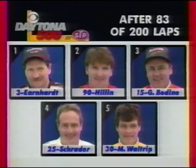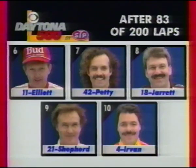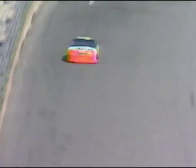Take a look at these leaders. Earnhardt, Hillin, Bodine, Schrader, Michael Waltrip in the top 5 after 83 laps have been completed. And further back, Elliott, Kyle Petty, Jarrett, Morgan Shepherd, Ernie Irvan. How good a race is it? Consider this. We're not halfway, and there have been 22 lead changes. A year ago, 15 lead changes in the entire race.